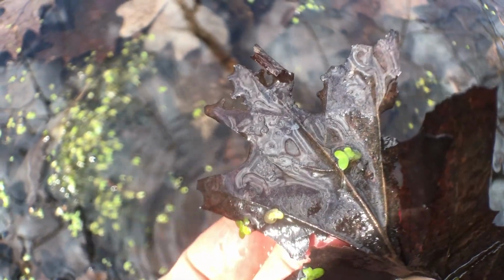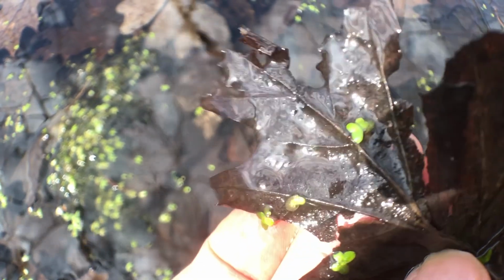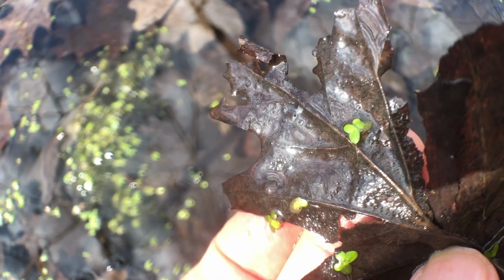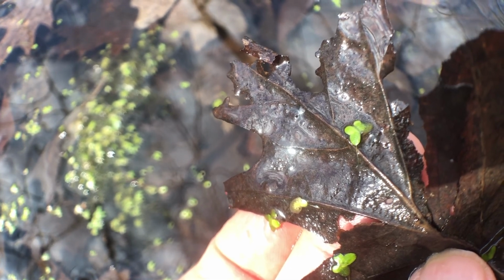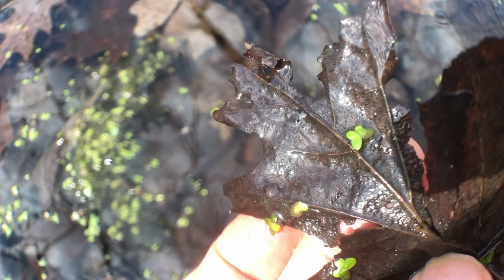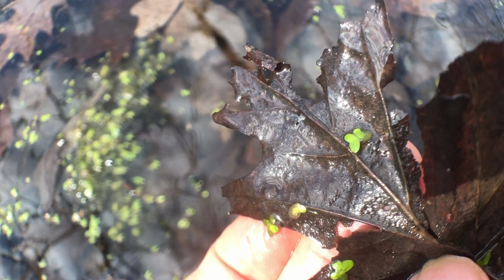One thing I like most about duckweeds is they produce specialized buds full of starch. They drop off the plant and fall to the bottom of the pond. They get buried in the mud and overwinter. When spring comes, they begin to metabolize and fill with air, floating to the surface again to cover the pond with duckweed.